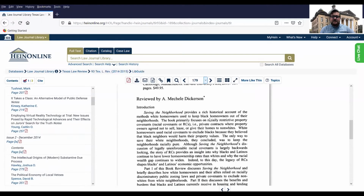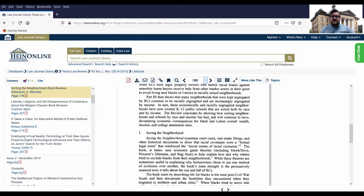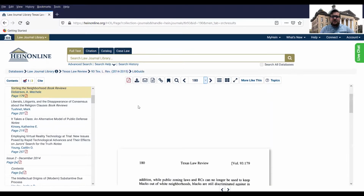So to read through it, you'll just scroll down, and you can either keep scrolling and it'll go to the next page, or you can hit the little arrows here and go back and forth. So there's a lot of options depending on what you're more comfortable with. Okay. So that is just a quick look.